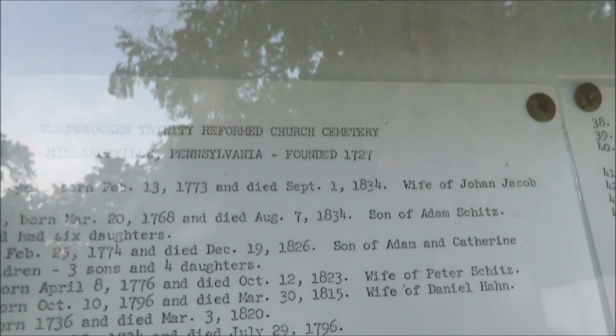Actually, I'm still at this Trinity Church, and right here in the graveyard, they have a list of all the people buried here. You have Topehocken Trinity Reformed Church, founded in 1727. So all the people that are buried here are listed here.